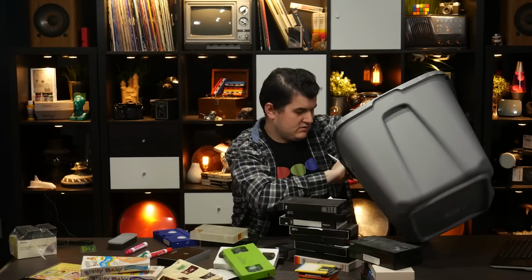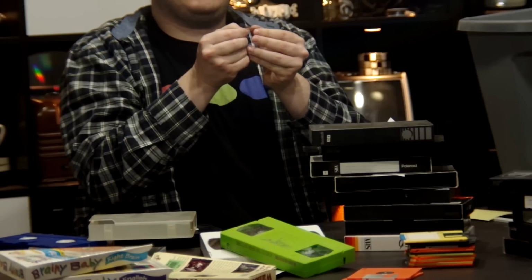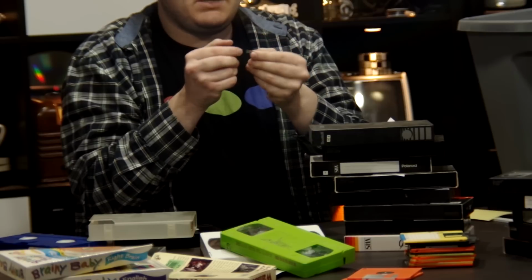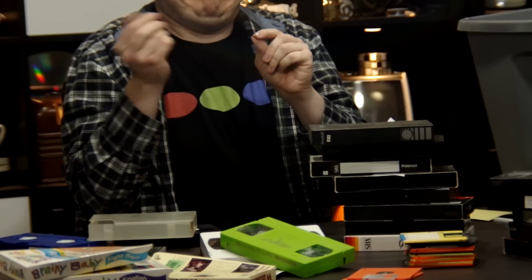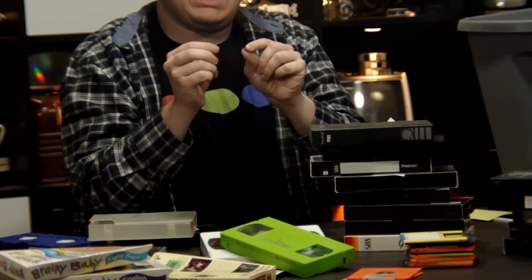But there's some shards. I don't know what this is. This looks like it could be a fragment of a CD, maybe? I don't know. How odd.